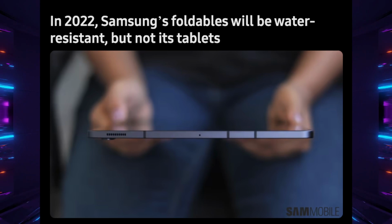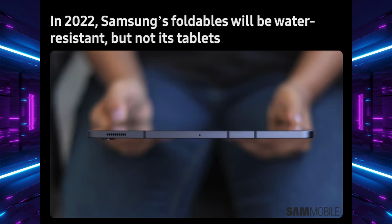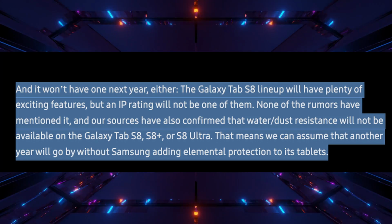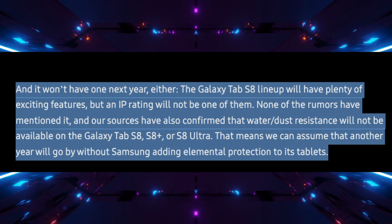If you're thinking about getting the Galaxy Tab S8, S8 Plus, or S8 Ultra, there's one feature that you will not be getting with it. You probably maybe wanted it. You don't really need it, I think, but it's probably a feature that's cool to have. What is it? What's missing? Check out this headline. This is coming from Sam Mobile, who says that the Samsung Foldables will be water resistant, but not its tablets. And to go deeper into this paragraph, it says, and it won't have one next year either. The Galaxy Tab S8 lineup will have plenty of exciting features, but an IP rating will not be one of them.